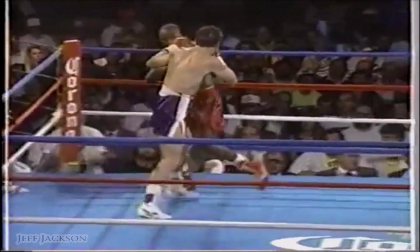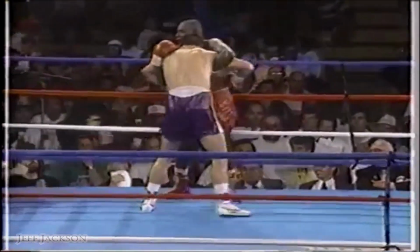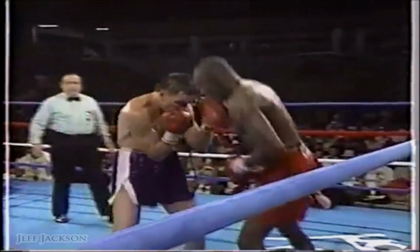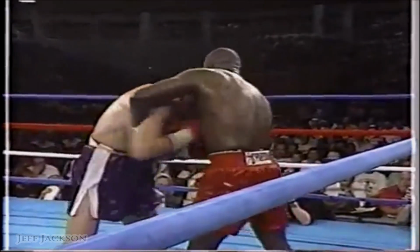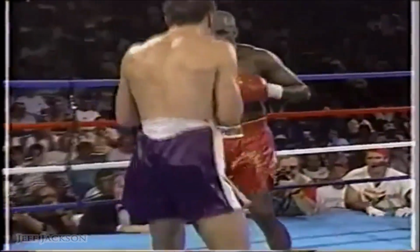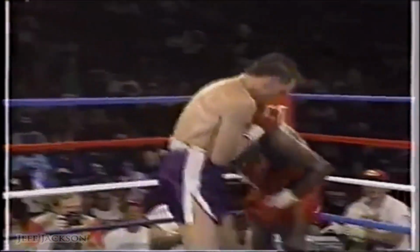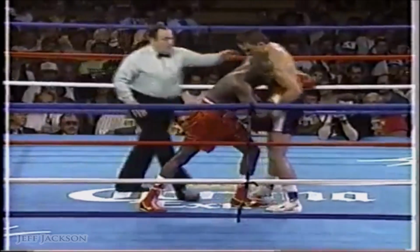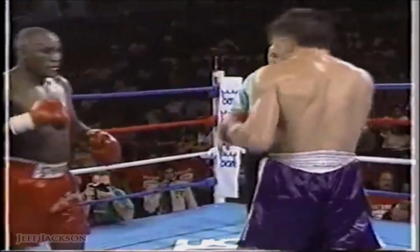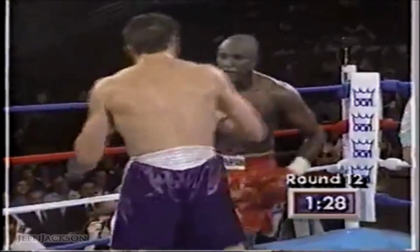Nice jab that time. Now that was the first good one with that 19-month layoff. You have to wonder about the effects of that. You saw that right hand land because it's so clear. Good crisp right by Harding. We get a quick rule change here. Yeah, McCallum is in command. There's a long right, a full extension right uppercut.